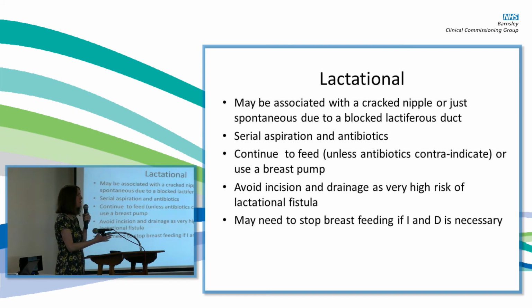Lactational, some women just seem to be prone to mastitis, whether it's associated with cracked nipples or breastfeeding technique. We would advise people to continue breastfeeding, because that will empty the breast, rather than stopping breastfeeding and getting that engorgement, and then the bacteria are just going to proliferate. So there's no need to stop feeding. They can continue feeding as long as it's not contraindicated by antibiotic therapy. As mentioned before, it's a high risk of lactational fistulation, and most of these will settle with aspiration, so it's not normally a problem.